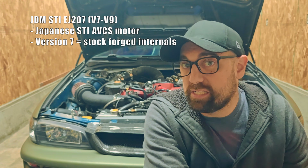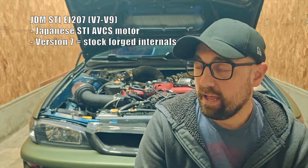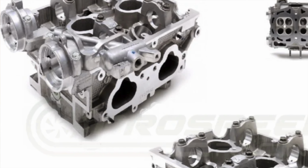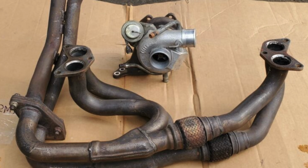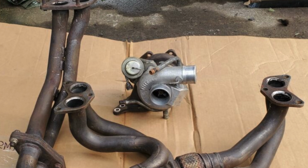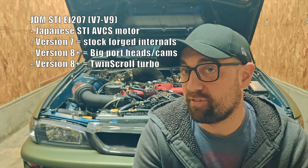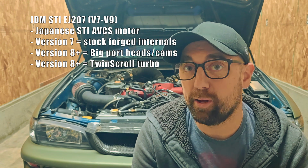So that would be what the version 7 has. Version 8, version 9, and so on, they went with bigger port heads, so high flowing heads, and cams and everything. Also twin scroll setups. Most of these come with twin scrolls, some variation, either a ball bearing or not. This comes with a VF37. So with a twin scroll, what that means is there's two pipes going to the turbo.